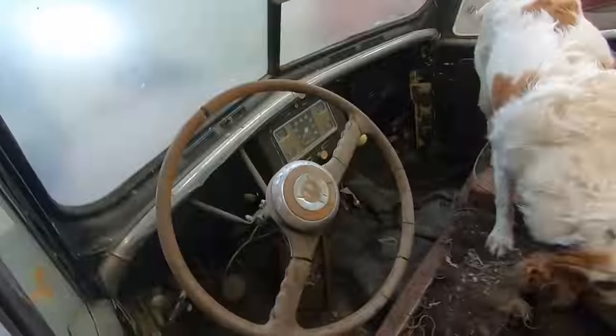So I'm gonna blow out these brake hoses. Well, not this one. That one's getting thrown out instead of blown out. And then we're gonna give the brake lines a good blowing out, get those all cleared up, and then we'll go on to the fuel tank.